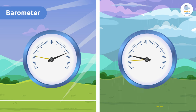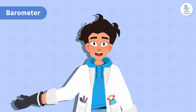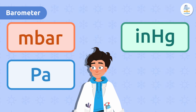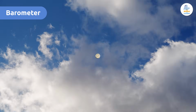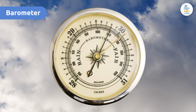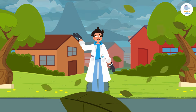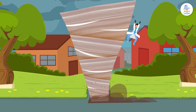Barometers help us measure how much this blanket of air weighs at a particular time and place. Barometers measure atmospheric pressure in different units, like millibars, inches of mercury, pascals, or atmospheres, among many others. Also, barometers tell us if there's going to be a change in the weather soon. For example, a big change in pressure can mean a hurricane or tornado is coming. Oh no!